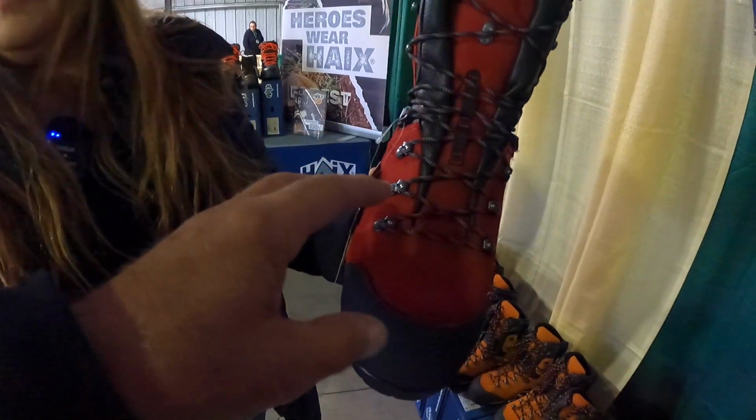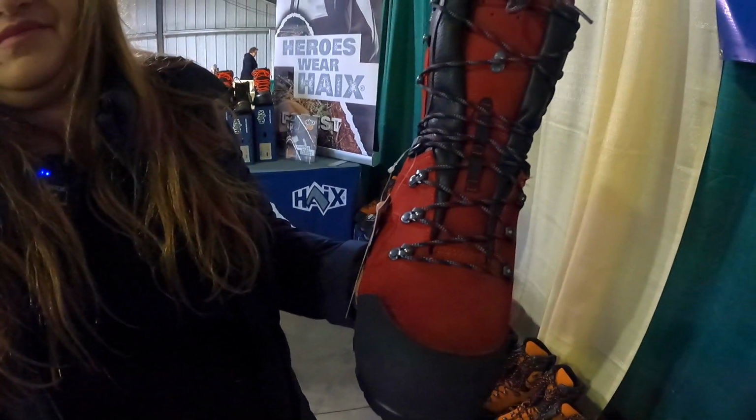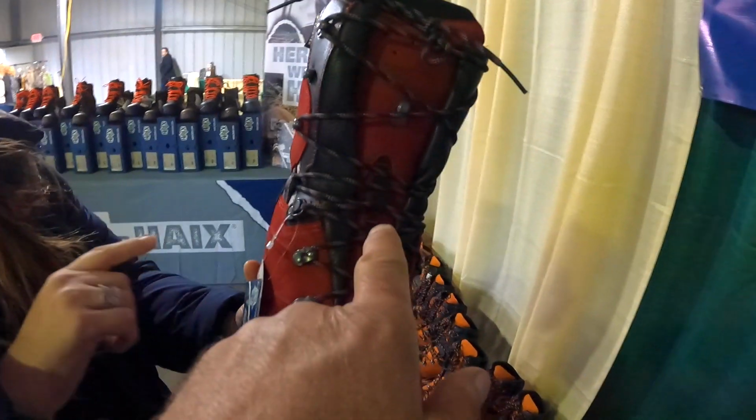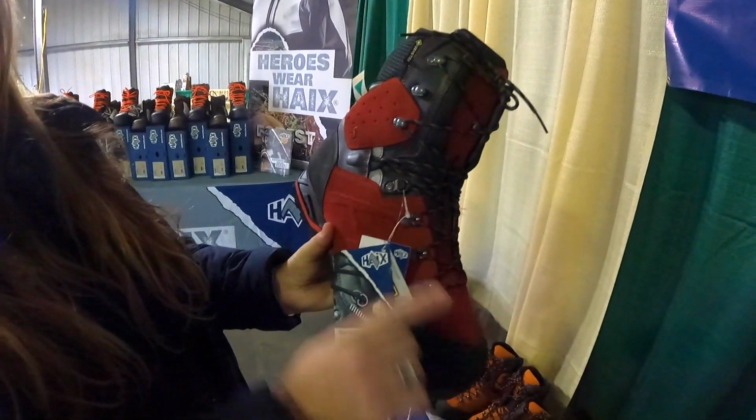When you're pulling, you don't have to go down and restart pulling. You can just yank on it because it rolls so much easier. Absolutely. The laces will last a lot longer. Yes, they do. And I like the double hooks there to keep them tied in there. You still got that.